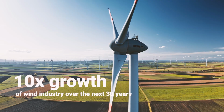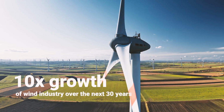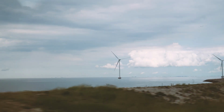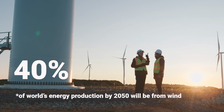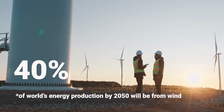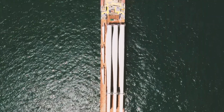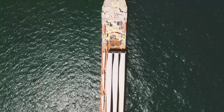The wind industry is on the brink of an astounding tenfold growth in the next 30 years. This meteoric rise is powered by the exponential increase in both the number and size of turbines. By 2050, wind energy is projected to constitute a remarkable 40% of the world's energy production. However, as turbines grow larger, so do the challenges in inspecting, servicing, and repairing them.